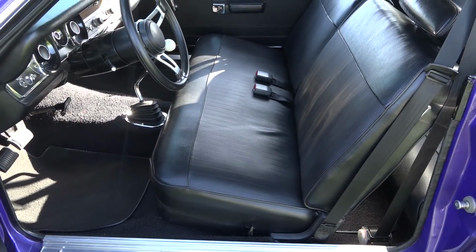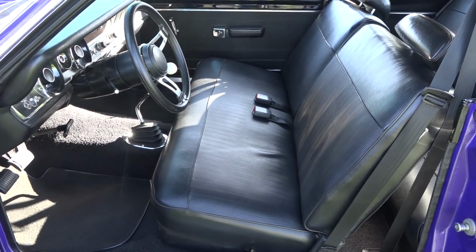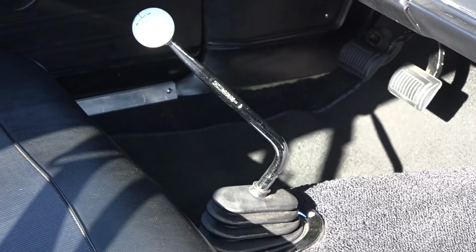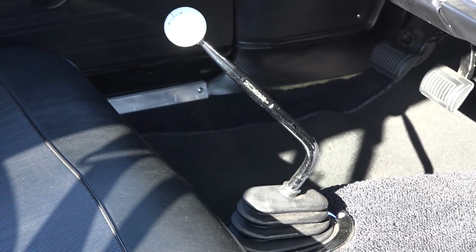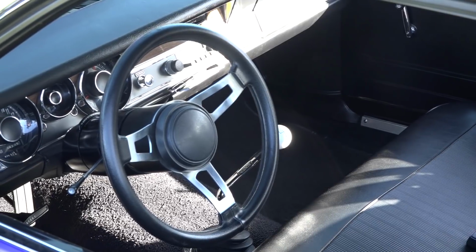When you look inside, the bench seat, there's something, I don't know what that is. There's something about a bench seat and the 4-speed stick there. Yeah, it does look quite good. I like the look. How was the car when you found it, and what have you done yourself?